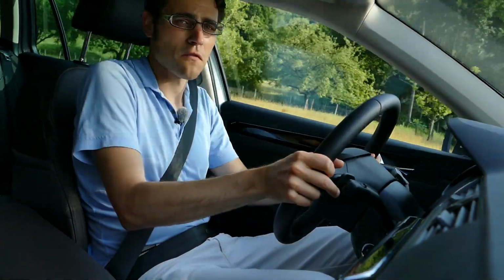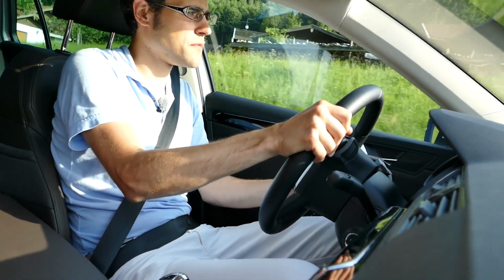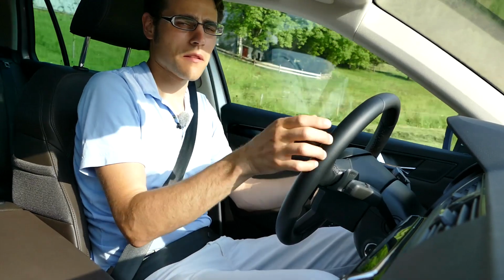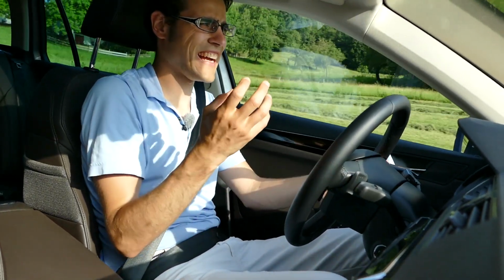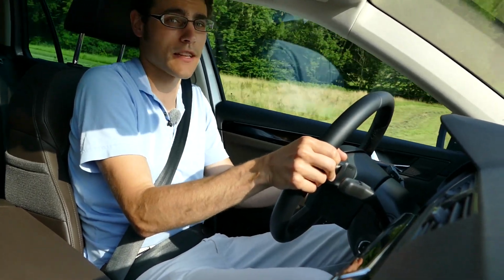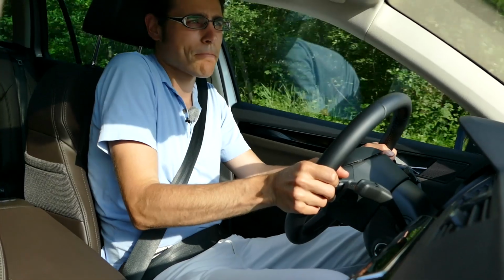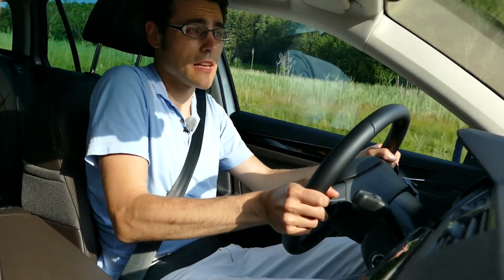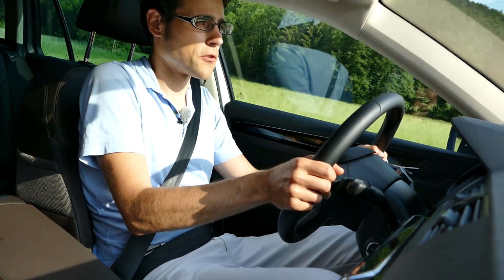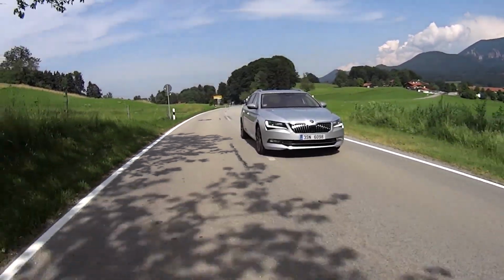Again, a very comfortable, soft ride. You really feel high class in this car. If you had been told 10 years ago that you would feel premium in a Skoda, no one would have believed it. You've seen the exterior, the interior, and the driving experience fits the whole impression the car gives. So again, I can stress it: for the price the car offers, it's a very good feeling.